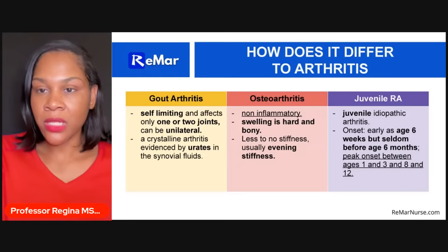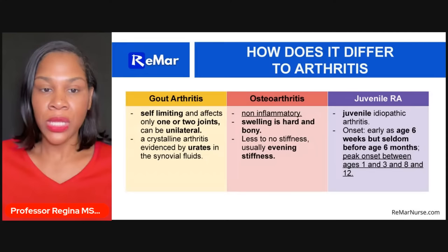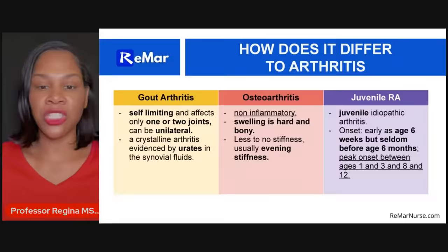Also, it's unilateral. So whereas rheumatoid arthritis is bilateral, gout is going to be unilateral. And you will see evidence of gout in a patient in the synovial fluids. You're going to see urates in that synovial fluid.